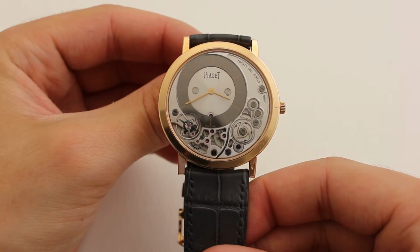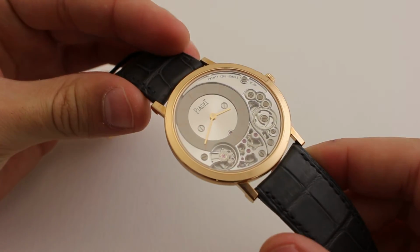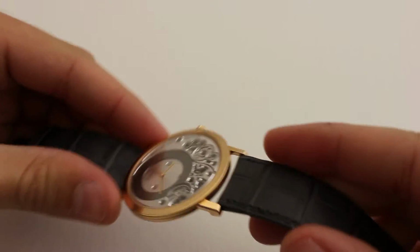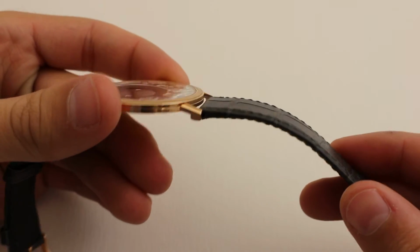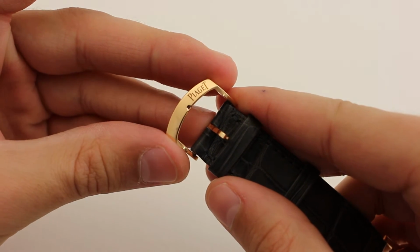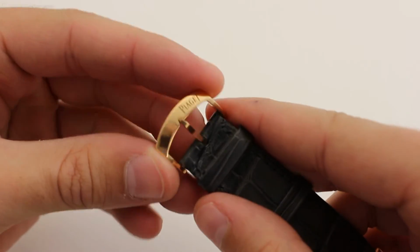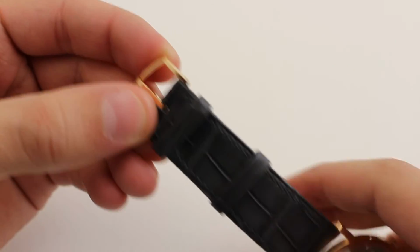Tyler, what do you think of the Altiplano? I think the Altiplano is an exceptional horological masterpiece in terms of its architecture and how thin it is. The strap on this piece that we can see here, it's a very minimally bolstered and thin gray alligator strap with this beautiful rose gold Piaget engraved pin buckle, and you can see how Piaget is off-center actually, which makes for a nice additional touch, and since it's a tang buckle, it can be easily adjusted on the fly.